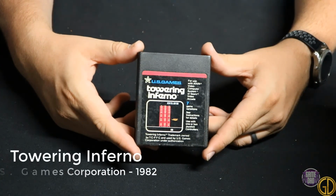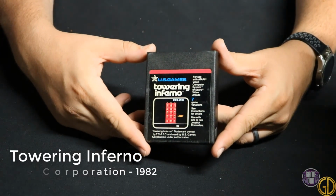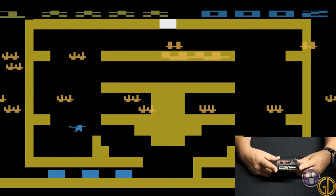Towering Inferno was released in 1982 by the US Games Corporation and is a lot like Firefighter meets Pac-Man in my opinion. You run around putting out fires while also dodging other fires so that you don't get burned.